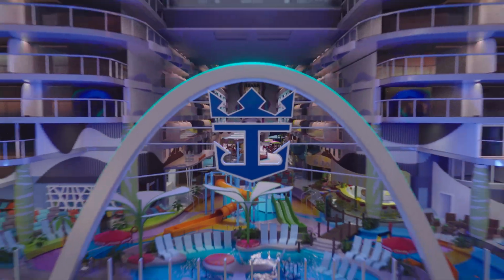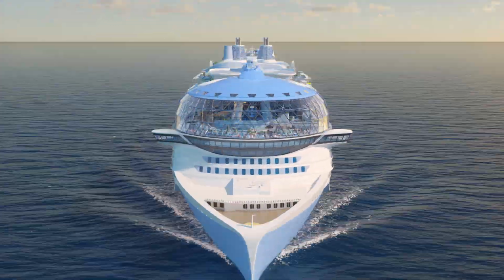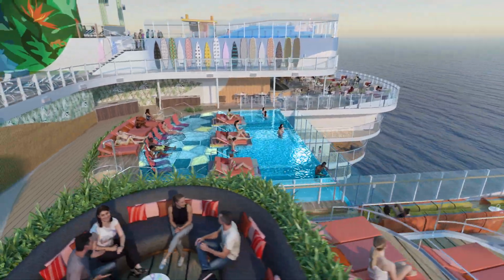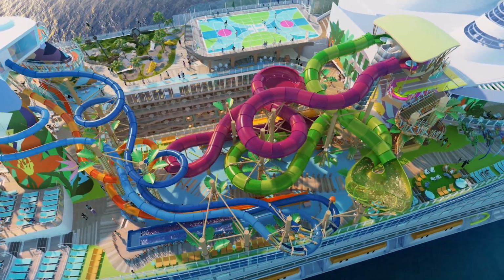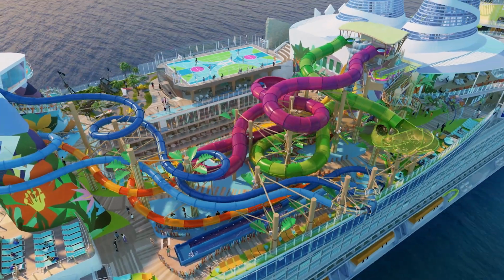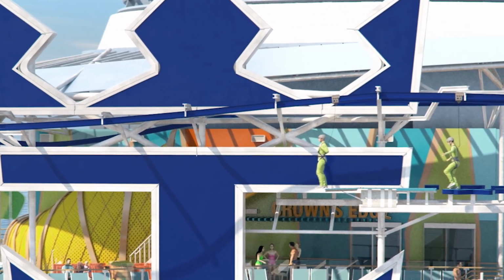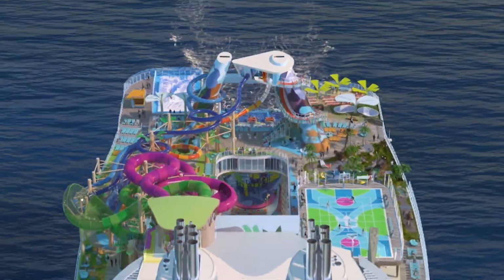Caribbean has set out to create the first of its kind combination of the best of every vacation with Icon of the Seas. Imagine it, a resort getaway, a beach escape, and even a theme park adventure all in one place. That's right, a theme park adventure. And on Icon, there's an entire neighborhood just about thrill. Introducing Thrill Island.